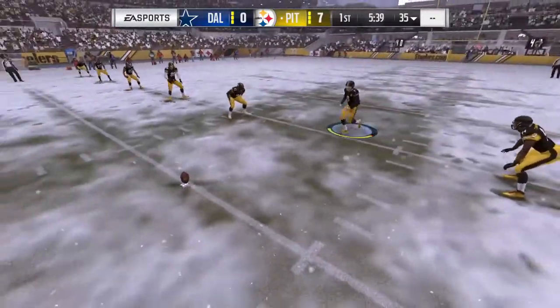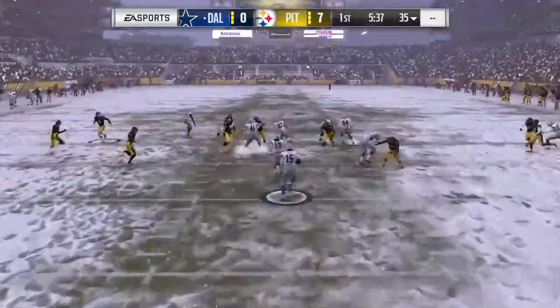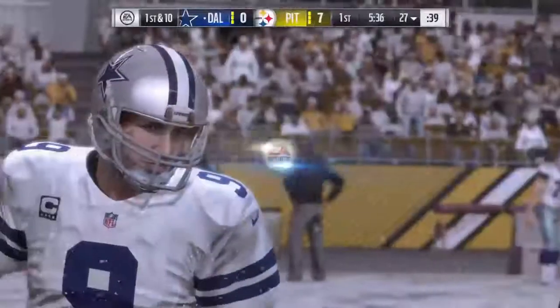Boswell now to kick it away after the touchdown. This is fielded at the chalk of the 10. And he'll take this across the 25, couple extra yards up to the 27-yard line.